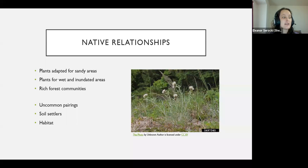We see some really uncommon pairings in some of these areas. So things that are not necessarily always going to be seen together, especially if we're planting them in our yards, but that grow really well together. So I have seen blueberries, for instance, our low blueberry, in some very interesting places. We also have a lot of plants in Michigan here that are nitrogen fixers. So they have adapted to help settle these soils and keep them in place. And then lastly, of course, we're providing habitat, which is always very, very important when we're choosing our plants.